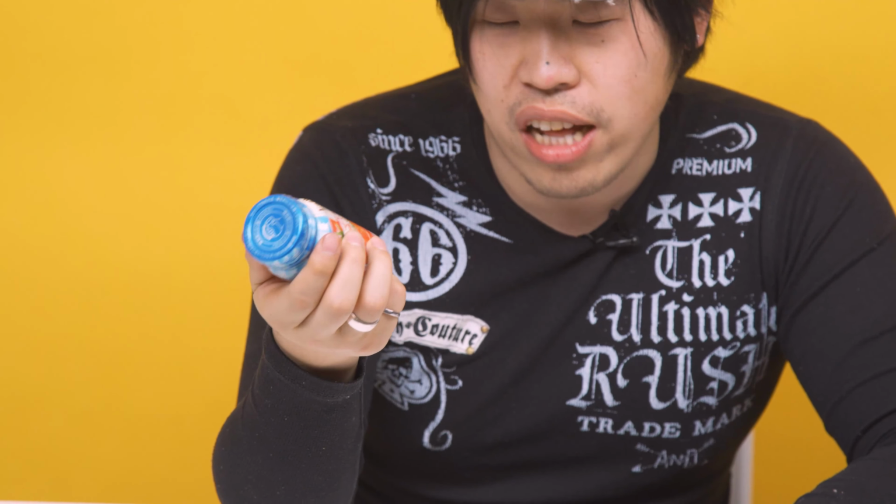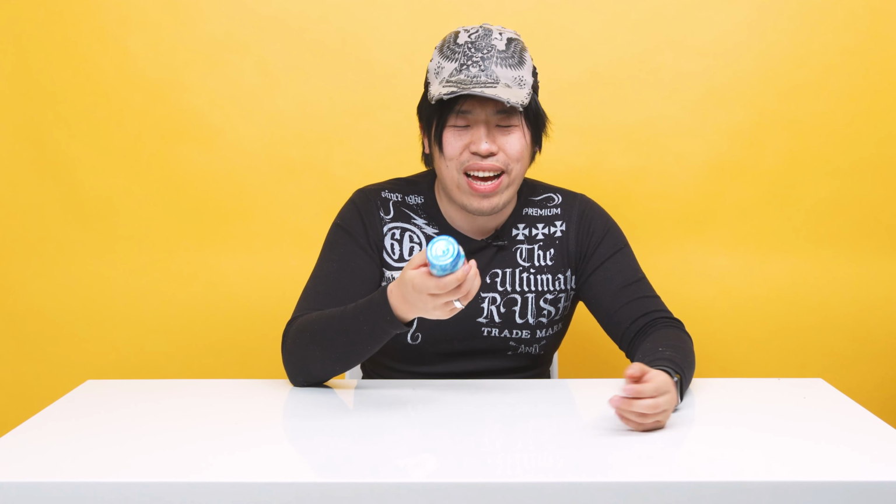And last but not least, we got a tomato soup drink. When I first saw this, I honestly thought this is a joke. Like, who wants to drink tomato soup? Like, what? How's that even a snack? But yeah, we had to try it. It might be gross. I might puke. I'm not sure. But yeah, this is a tomato soup drink.